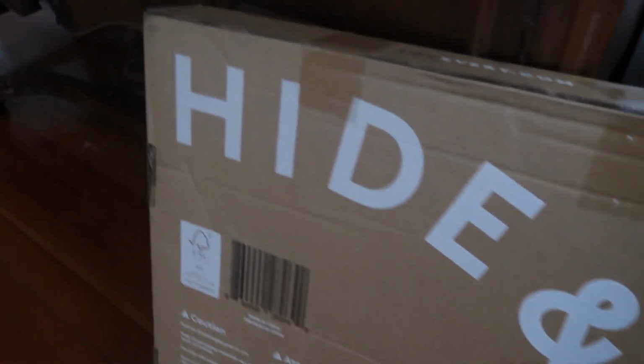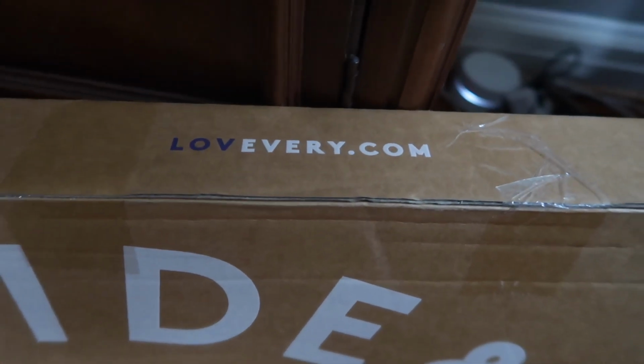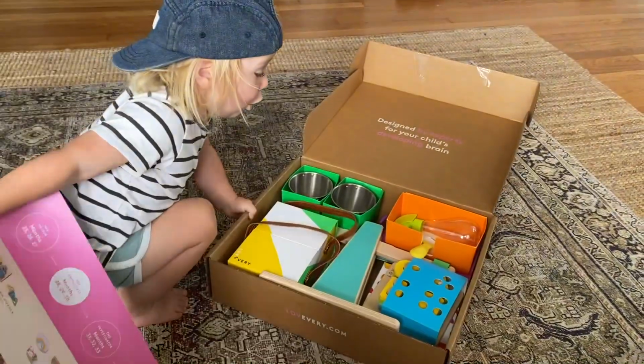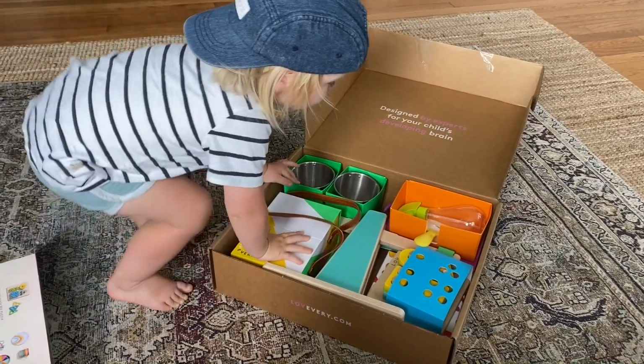And then this is still in the box, but it is a hide and seek play tunnel from Lovevery. I absolutely love this company. A lot of our more aesthetic and really beautiful wooden toys are from Lovevery. I get their play kits, and I think I have some footage of Miles opening his most recent play kit. They are so exciting to get, like at the holidays or really anytime.